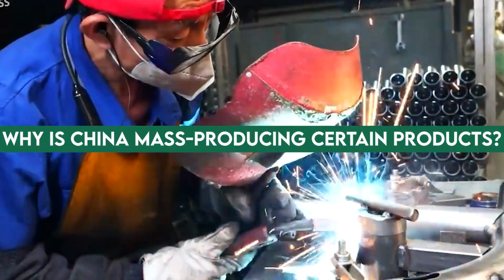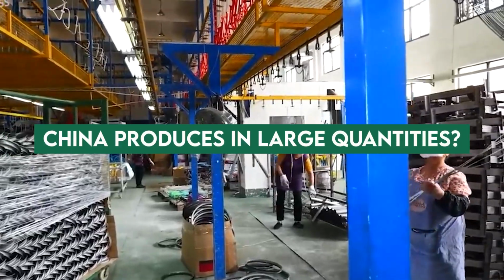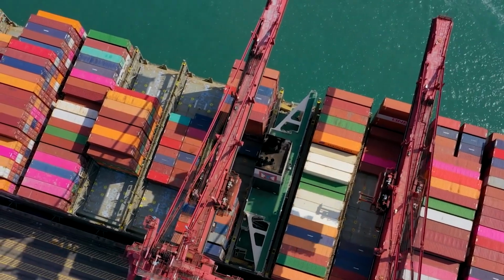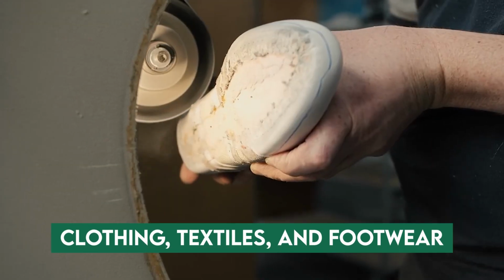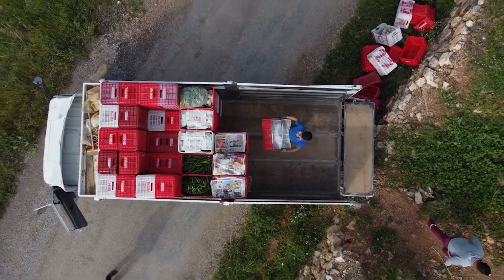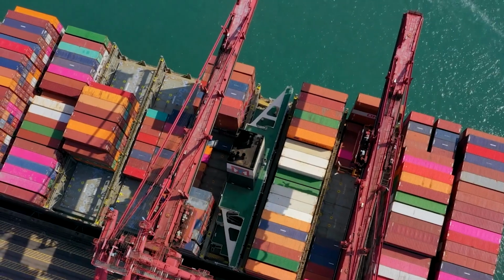Why is China mass producing certain products? What are the many products that China produces in large quantities? China's predominant export sector is characterized by a vast array of manufactured goods, with electrical and electronic machinery, clothing, textiles, and footwear standing out as the foremost contributors. Beyond these, agricultural products, chemicals, and fuels also play a significant role in China's exports.